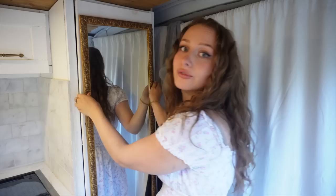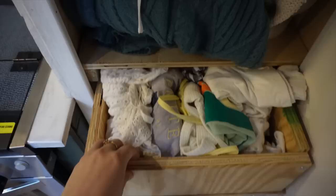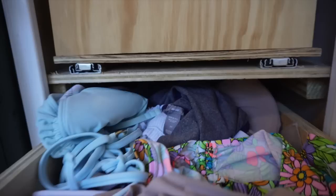Inside of my closet, we have all of my clothes hanging up. Then in this drawer, I have all of my shorts and shirts. And this drawer is for my underwear and my bathing suits. Adding on to my closet, I have this cabinet that basically has my workout clothes and pajamas. And then at the very bottom is my propane.